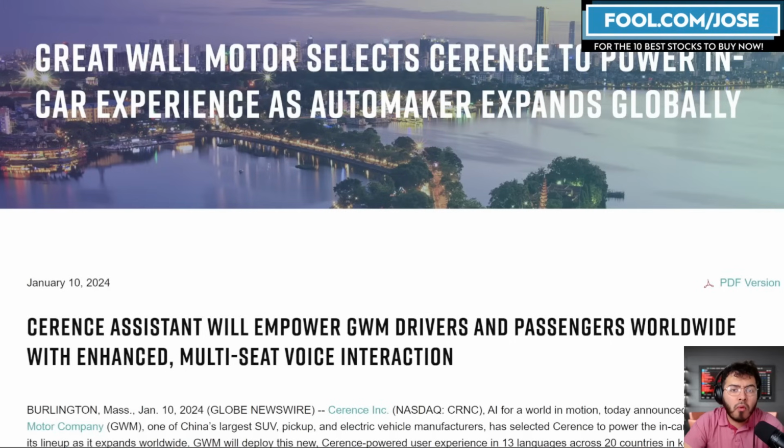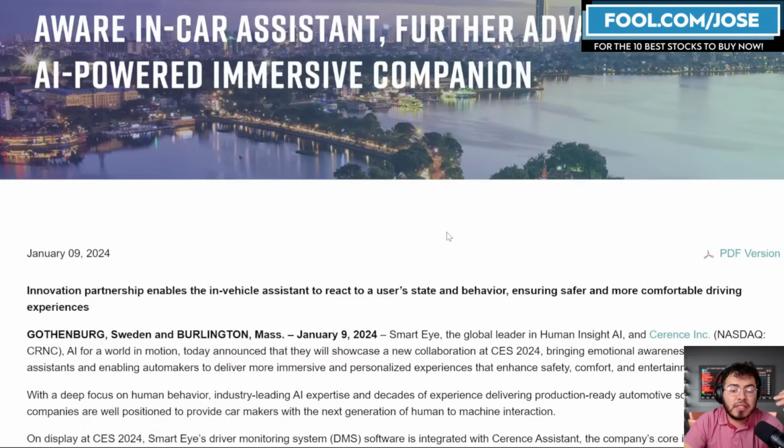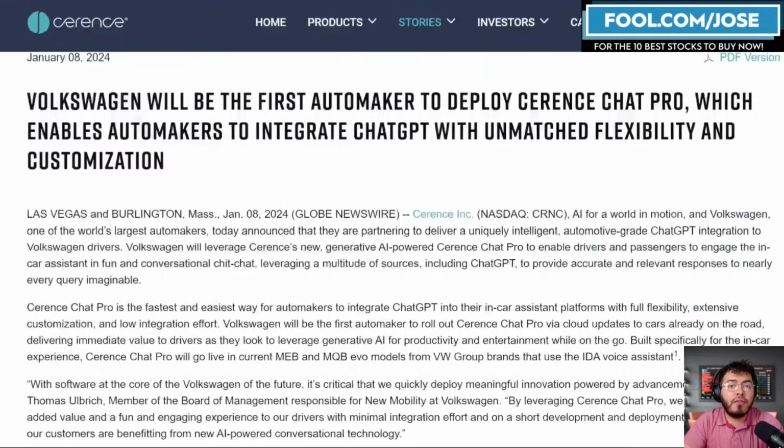For example, Great Wall Motors selects Cerence to power in-car experience as the automaker expands globally. We also see that Smart Eye and Cerence will showcase an emotionally aware in-car assistant, further advancing the AI-powered immersive companion. Smart Eye is a company that focuses on human-machine interaction, and these interactions are not just through voice like we do right now, but also through facial expressions, hand movements, and stuff like that. And these two companies are working to kind of perfect that for the future of vehicles.